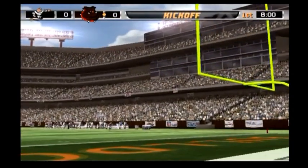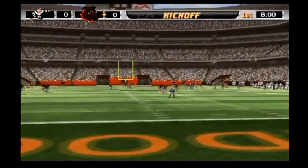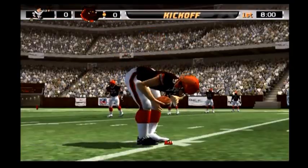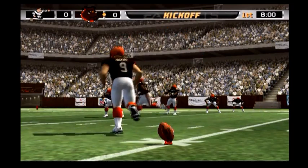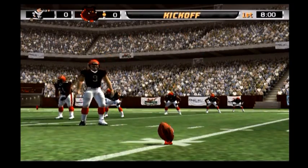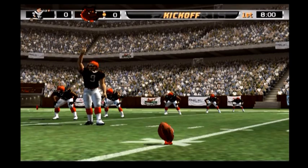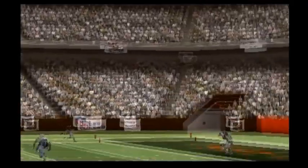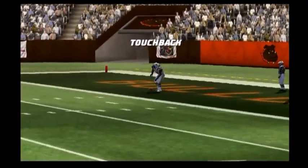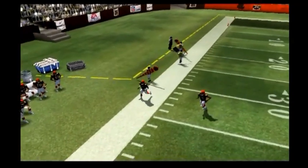Both teams have taken the field, and the season is about ready to get started. Leckler is back and ready to put this one in the air. Sends it sailing. This one is handled by Taylor. Let's see how effective they can be with their first drive of the game.